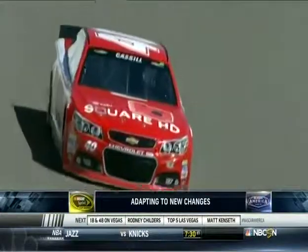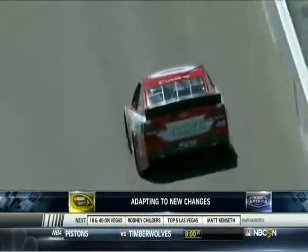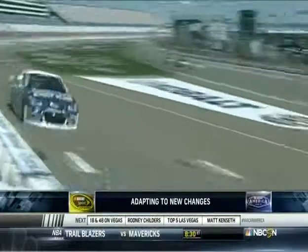I remember changes when the NASCAR Cup Series went from bias-ply to radials. There were guys that said, man, this is great. This is what I've been looking for in a car. And the guys that were comfortable on those older tires really struggled. So it really depends which way the wind blows. If all of a sudden your style adapts to those changes, hooray.